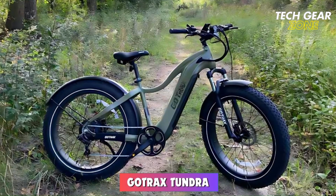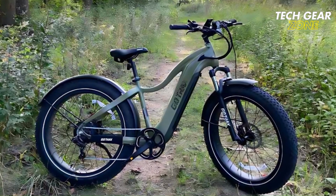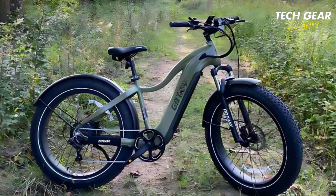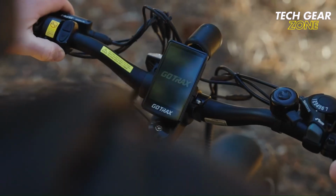3. GotTrak Tundra. The GotTrak Tundra is a great value when you look at the bike specs. It has a torque sensor and a 20Ah 48-volt battery for less than $1,500. This is a few hundred less than the Avon Aventure and also a considerably larger battery for more range.